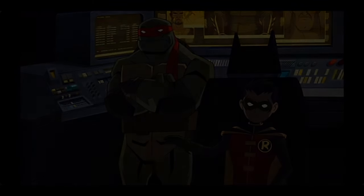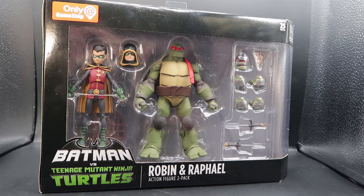Go stand over there. Hello, Bots and Books fans. This is Scorp1701, and tonight we're going to be taking a look at another set of Batman versus the Teenage Mutant Ninja Turtles figures. These figures, only available at GameStop, have been out on the shelves for maybe a few months now, so it's not like these are brand new figures.